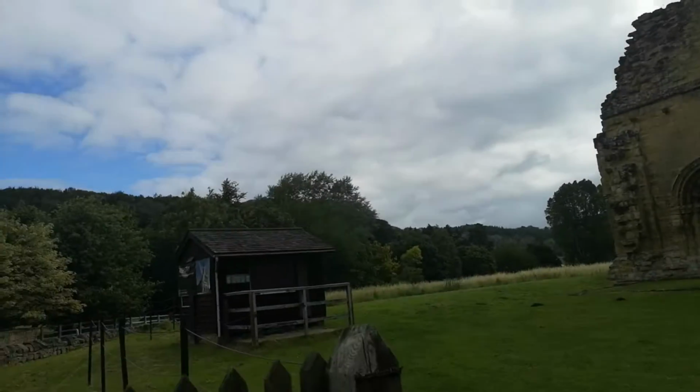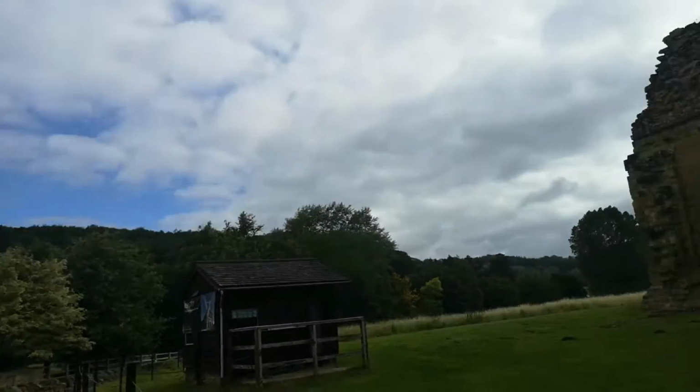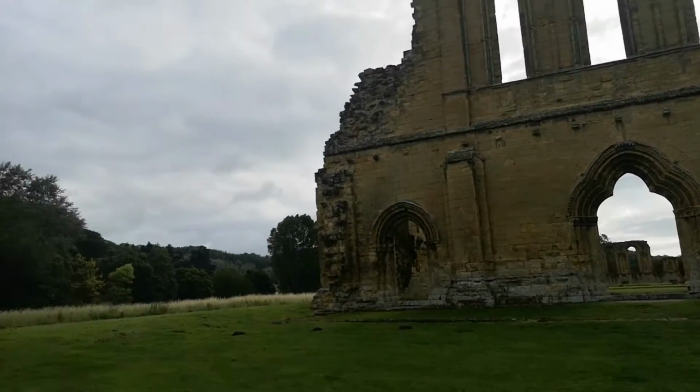Okay. I thought the gate was locked, but it's okay.